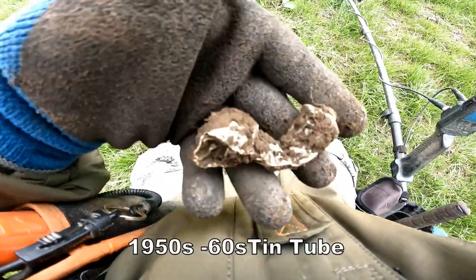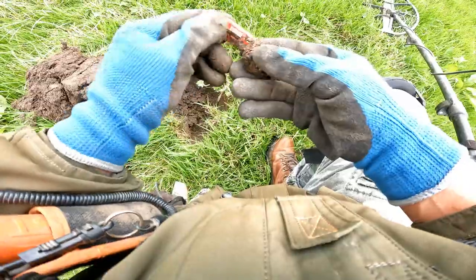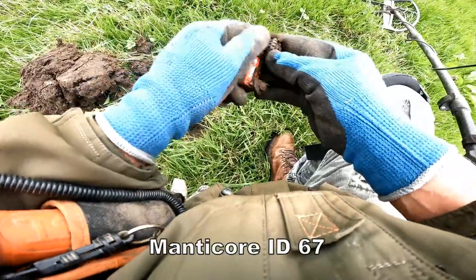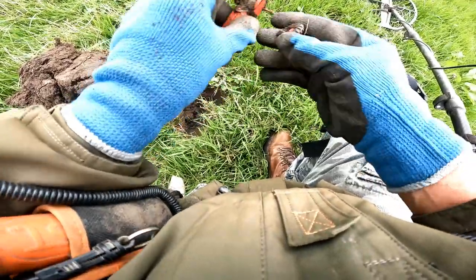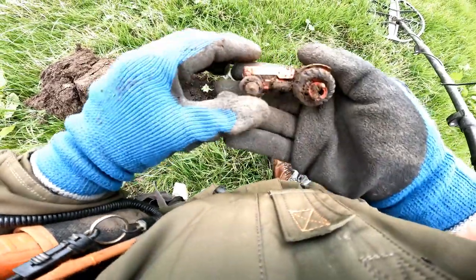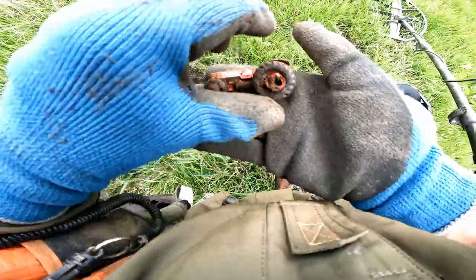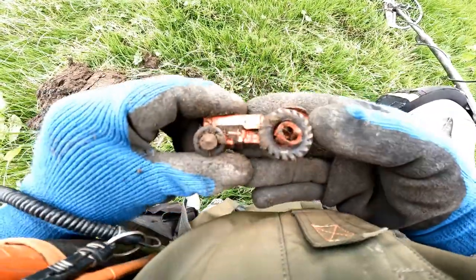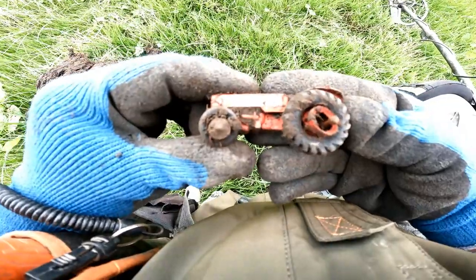Toothpaste tube, 1950s. Oh wow. Look at that. An old tractor. I have to give it to my mate. I bet he's been playing with this. An old tractor there.